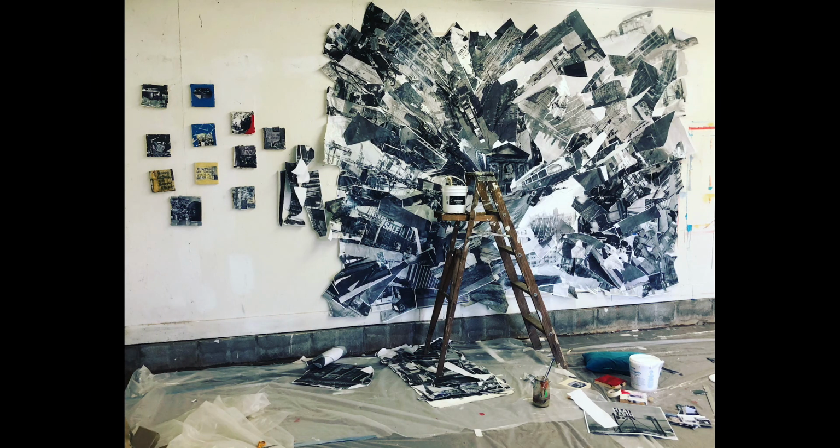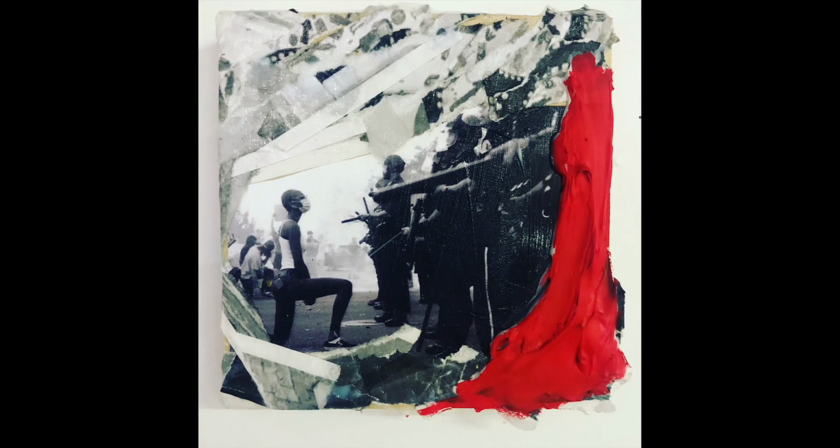The larger piece is my most abstract to date, exploring the psychology of the pandemic. After the murder of George Floyd, I started creating a collage a day in support of the Black Lives Matter movement and the protests happening around the world. Some of those can be seen to the left of the larger piece. This is another one of the collages I created in support of the Black Lives Matter movement.